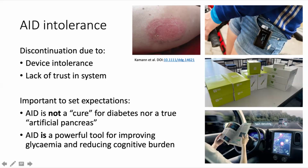I've got some graphics here to kind of illustrate some of these points. So CGM rashes do occur quite frequently, so you can get a rash to your CGM. Now, there are ways to mitigate this and manage this. We do have good ways to manage it, but that's one thing that can lead to someone thinking, I've had enough of this. It's worth remembering that an insulin pump is something that you're wearing and it's attached to your body 24/7, even in your sleep. Some people, that can be a real nuisance.